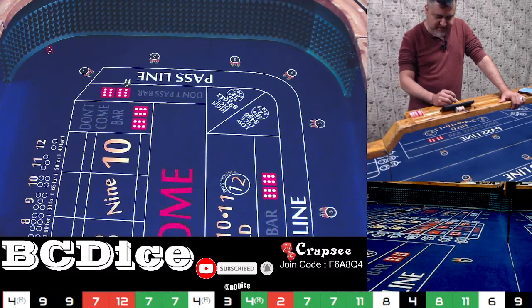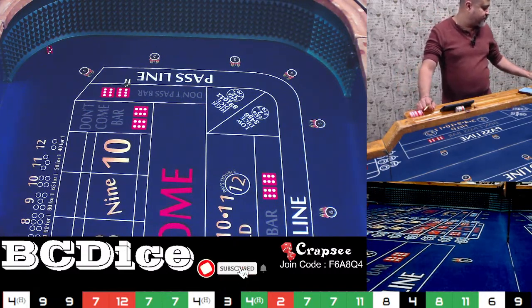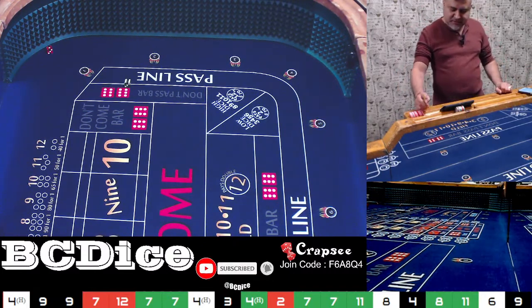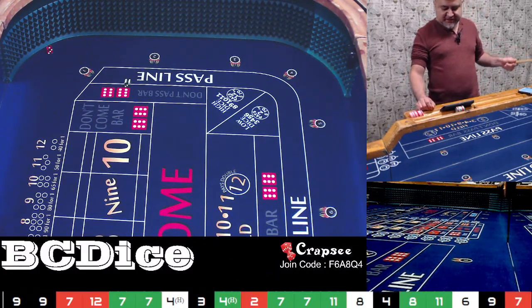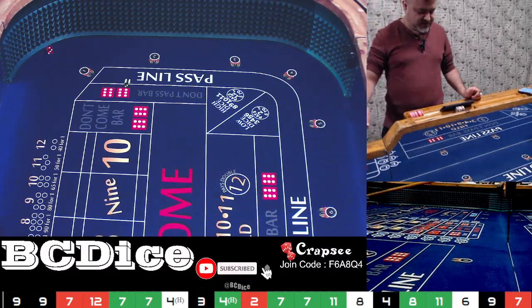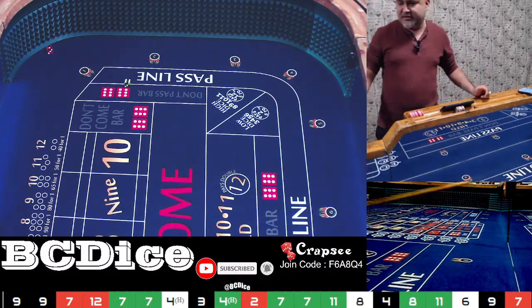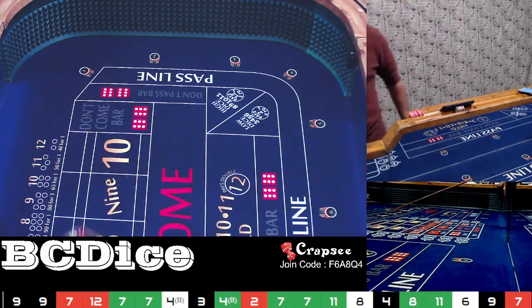So let's see how much money we made off of this shooter. We got 17 rolls on this shooter, which is not bad. I wasn't betting as aggressively as I would like to because I was chatting, and when you chat, it distracts me a bit. But I did make 300 off of the shooter. 17 rolls in, which is not bad.